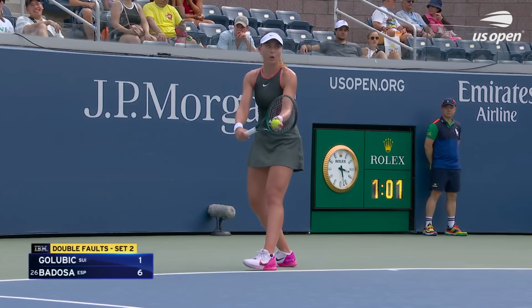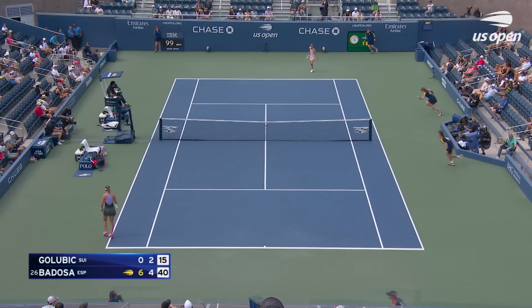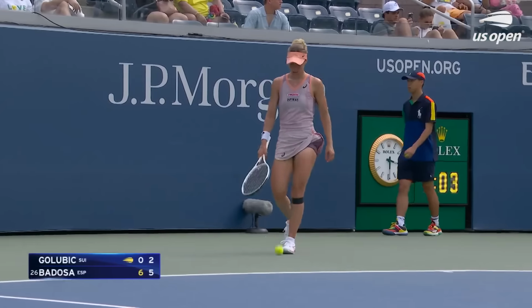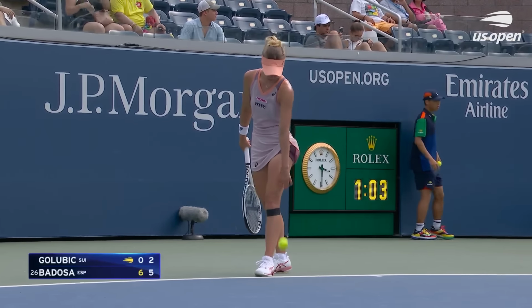6 double faults for the Spaniard now. 7 for the match. Feeling it. And it's probably significant. She's serving to stay in the match, down a set and 2-5.